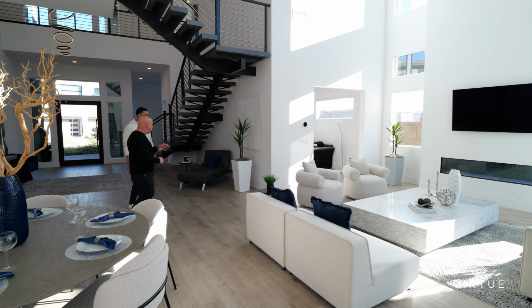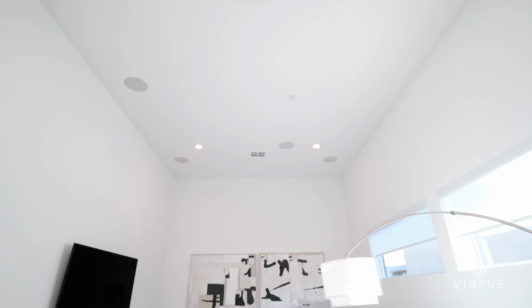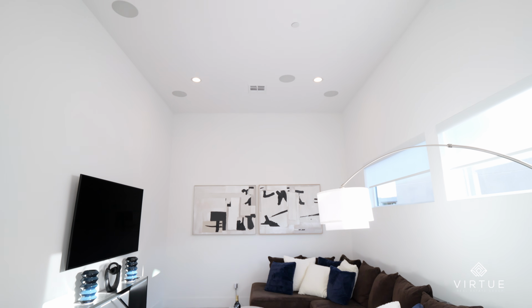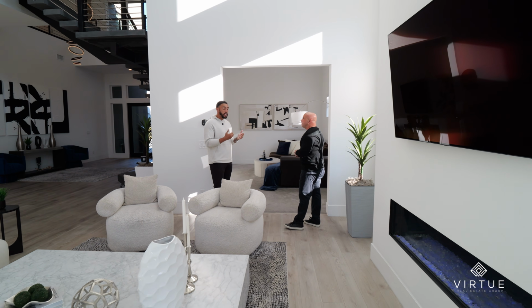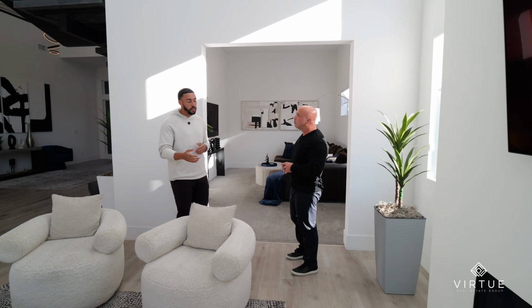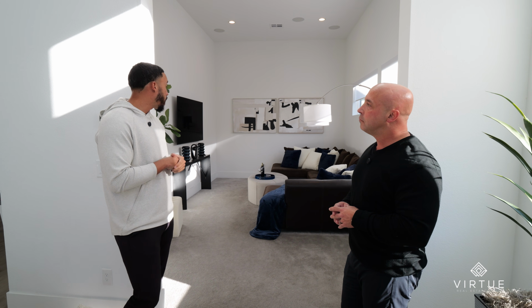I thought this was a great room here. You said this is like a studio media room? Yeah, so they do have it set up to have surround sound. Okay, so they made it into their media room. People have come in who have kids, and they can make it into a playroom that's right off the living room, so they can be in here watching TV. This is perfectly set up if they do have kids and want to make it a playroom. But right now they do have it as a media center.